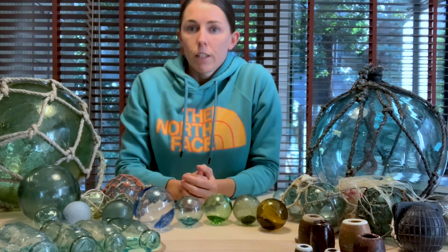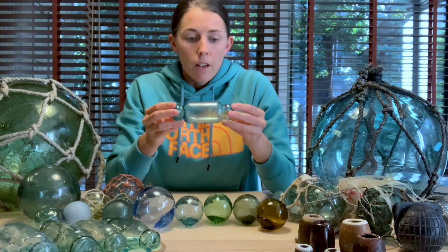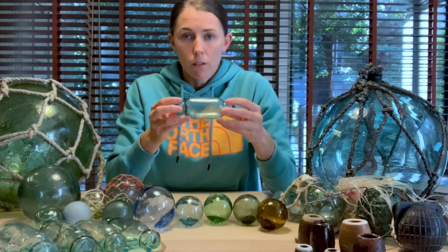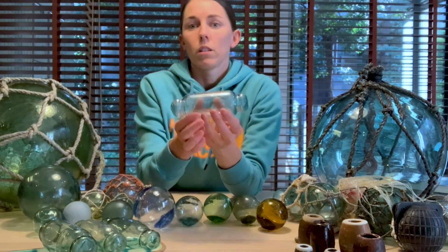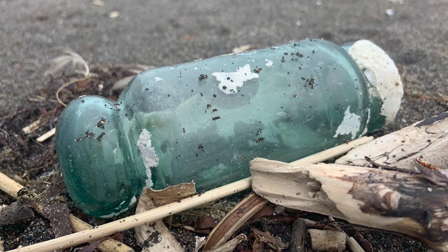Moving on to different types of floats, you also have your cylindrical or roller pins such as this. This is pretty special to me because I found it in Okinawa as one of my first beachcombed finds, and I didn't even know what it was at the time. When I looked it up at home though, I realized that this was quite rare. So this design is called a Hokkaido roller, and they also come in a variety of sizes.